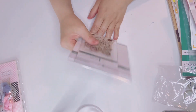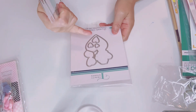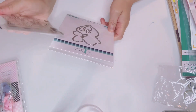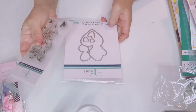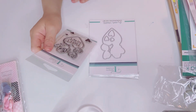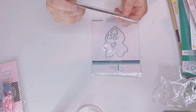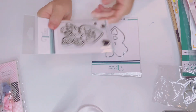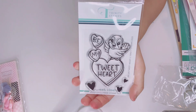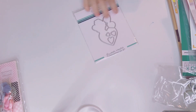And then, oh, this is so cute. This is new from Trinity Stamps. I had to wait because the stamp was out of stock, and I was waiting for them to restock it, and they did this month. This one is called Home Tweetheart. Oh my gosh, guys, it is absolutely adorable. Look at that birdie. Isn't that cute? Tweetheart. And then the dies.